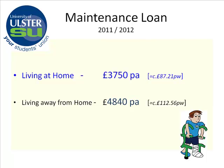Now, it should be noted that in the maintenance loan, 75% of the loan is non-means tested. All students get it. The other 25% depends on family income, and families with higher income, above roughly £50,000, may well have all of or some part of that 25% reduced. So that's the maintenance loan.